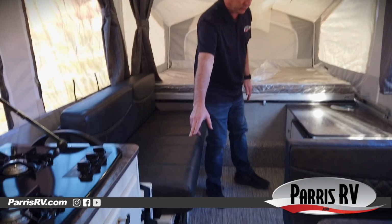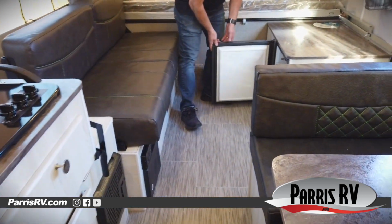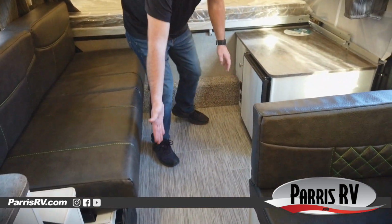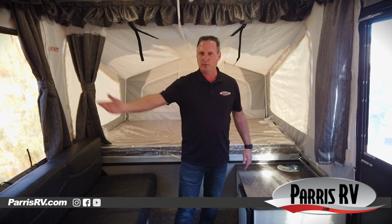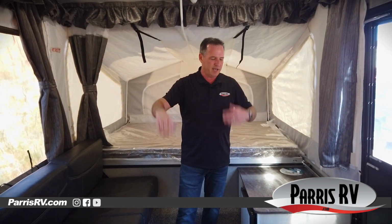I mentioned that thermostatically controlled furnace. Here's your 3-way refrigerator. You've got a converter, which means you have full campground hookups. You can plug into power. It has an automatic battery charger on board. Charge your battery whenever you're plugged in. Plus, it converts AC to DC to run the DC items in here.